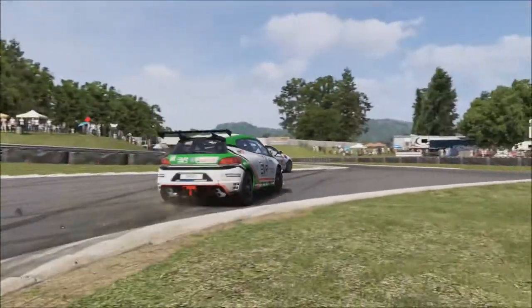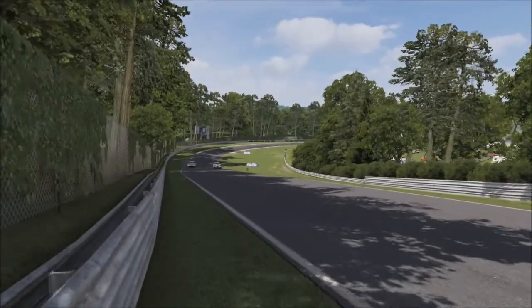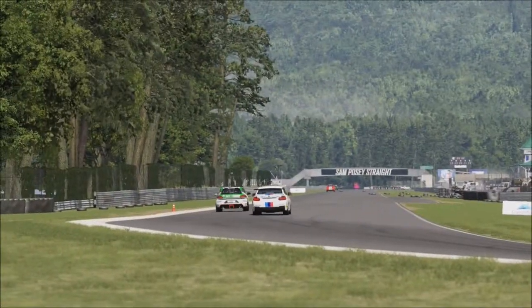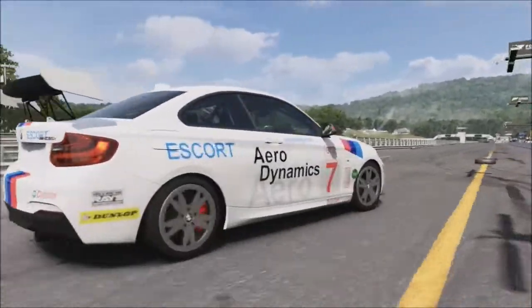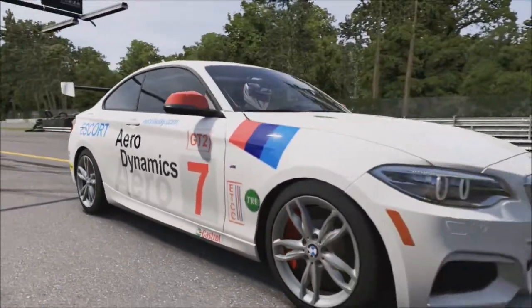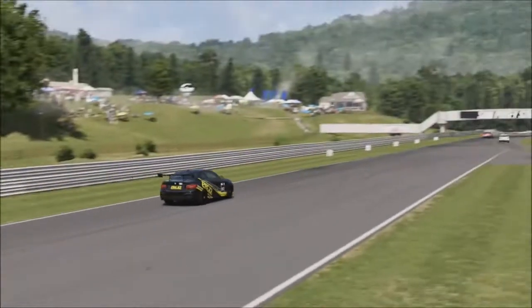Now he would find himself under attack from the Elite Virtual Racing Scirocco. I'm not quite sure what position this is for. I believe this is fairly high up the grid. This may be for like position 3, I want to say. Either way, the Aerodynamics BMW would drop into the pits for his mandatory pit stop. I believe this was over halfway through the race now, so essentially we were just seeing the final cars pit in.